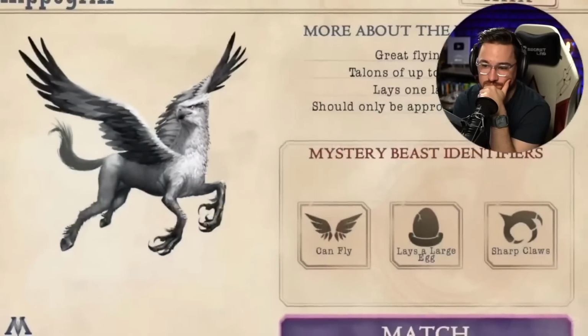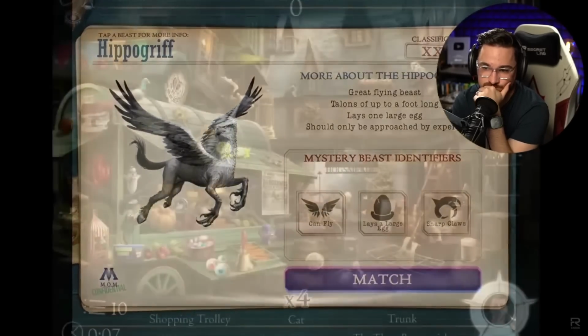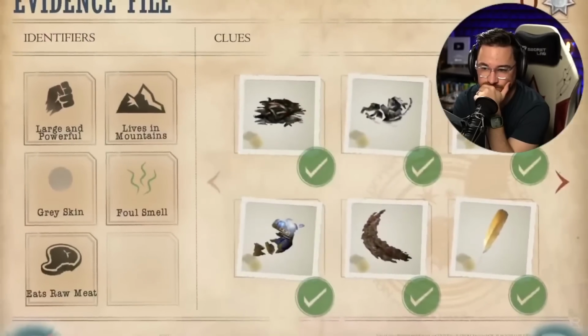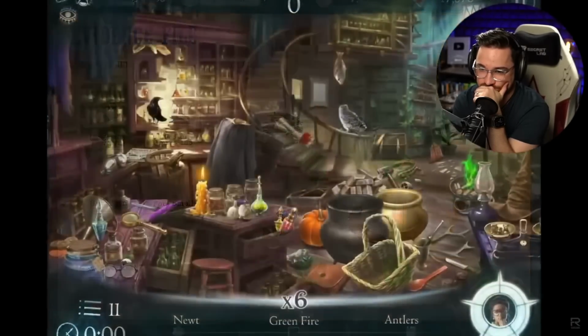There were 14 different cases for players to solve, which always involved uncovering a hidden magical beast causing some sort of unexplained happenings around it. Players would find hidden objects, cast spells, brew potions, and identify beasts to crack the case. Unfortunately, the game was officially shut down in January of 2020.